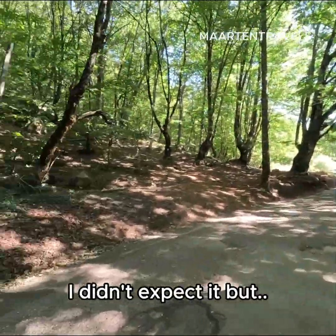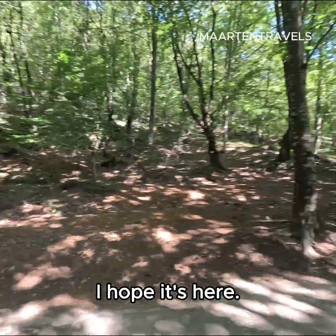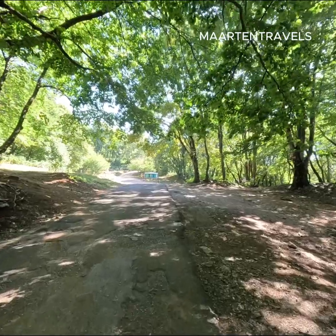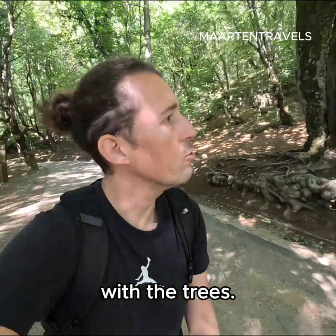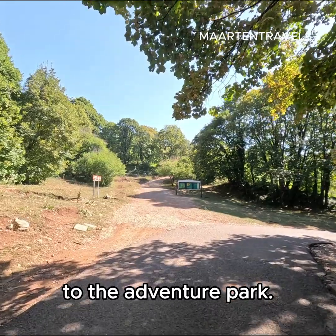Oh guys, I didn't expect it, but we're actually doing a nice forest walk here to the adventure park. I hope it's here. There's some kind of sign. I can't really see what it is yet. It's very peaceful here. And a lot of shade with trees. So it feels good. Seems like this side road leads us to the adventure park.